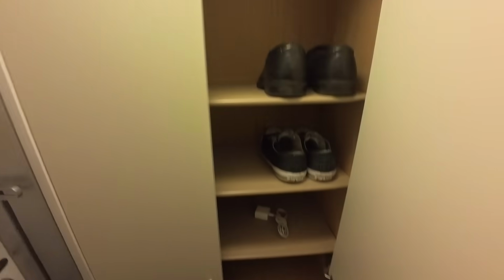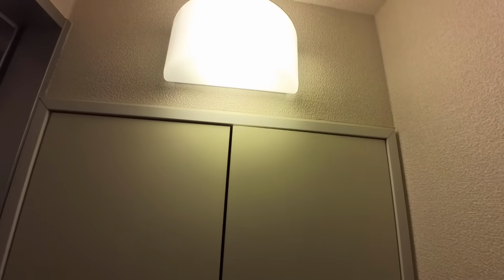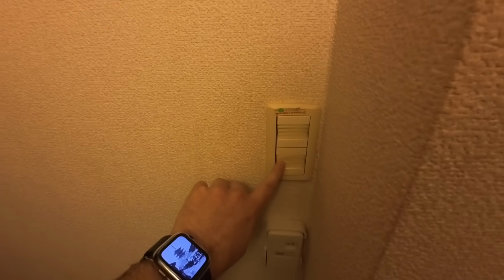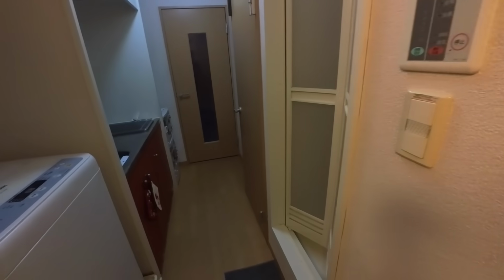I really like it. There's also this really nice light. So when I get home, I just hit the little switch that is literally right here. So this one turns this area on and off, and then this one turns my little kitchen area on and off. So let's move in. Oh, there's a lot to look at, I promise.